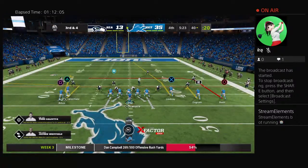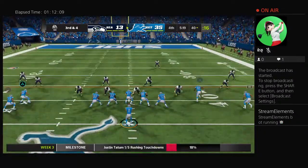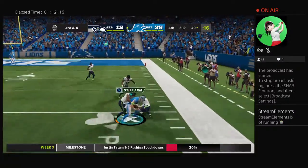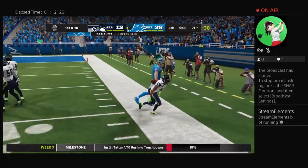Fourth quarter, and it's kind of getting to be desperation time here for this defensive side. They need to get the ball back to their offense. They have a chance to do that on third down. Escaping the pressure right. And he's going to get this down near the 20-yard line.